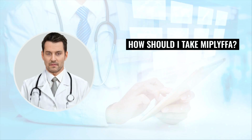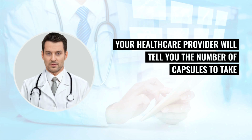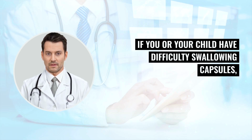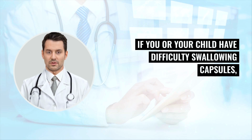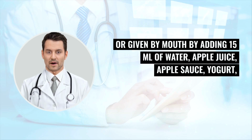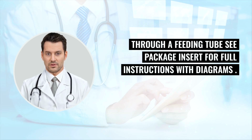How should I take Miplyffa? Take or give capsules exactly as instructed by your healthcare provider. Your healthcare provider will tell you the number of capsules to take or give for the prescribed dose. Miplyffa capsules can be swallowed whole with or without food. If you or your child have difficulty swallowing capsules, they can be opened and taken or given by mouth by adding 15 milliliters of water, apple juice, applesauce, or yogurt in a small cup, stirring well, and swallowing straight away. Through a feeding tube, see package insert for full instructions with diagrams.